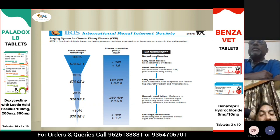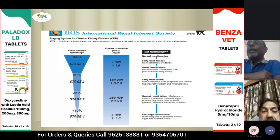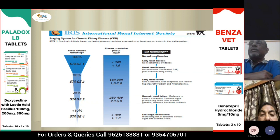Stage 2, 33% renal functioning is there, in which creatinine is 1.6 to 2.8. There is mild azotemia. Maladaptions can lead to hyperparathyroidism and hypokalemia, where you have a stage 2 disease, early renal disease.